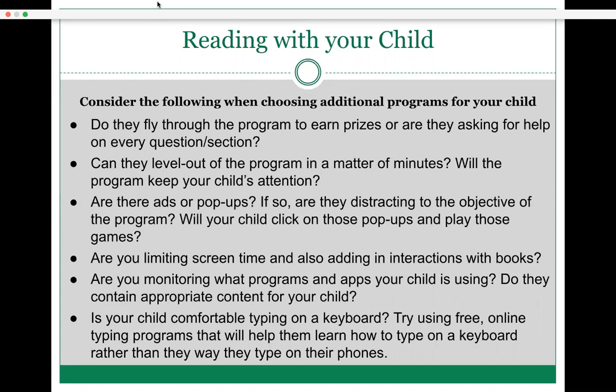One that's pretty prevalent at the moment: are there lots of ads and pop-ups happening on the app that they're playing? If that's the case, that can create a lot of distraction and they don't actually get any educational benefit, because they spend a lot of time either swiping away or actually clicking on those pop-ups and then playing other games that are not really related to what they're supposed to be practicing. Are we limiting screen time and adding interactions with actual books? Having those books in front of them to read and manipulate and work with is going to be really helpful for our students as well.